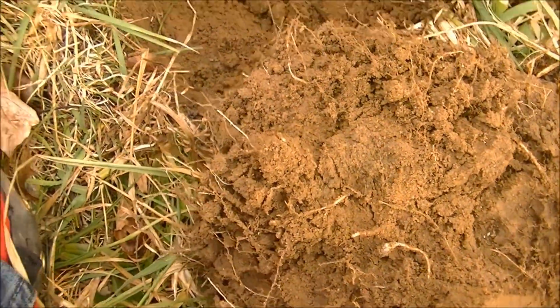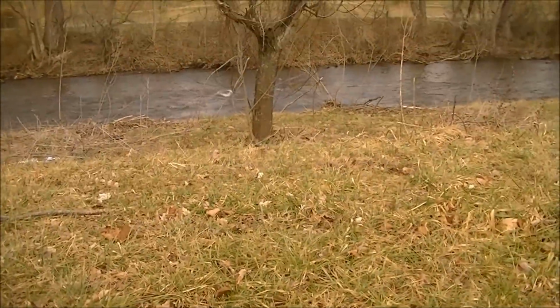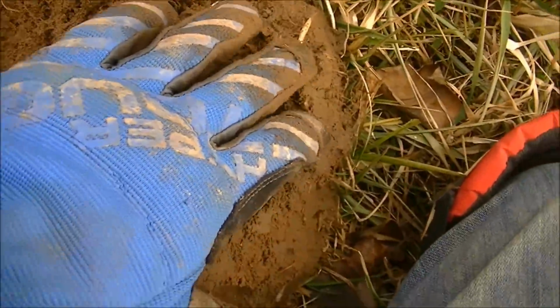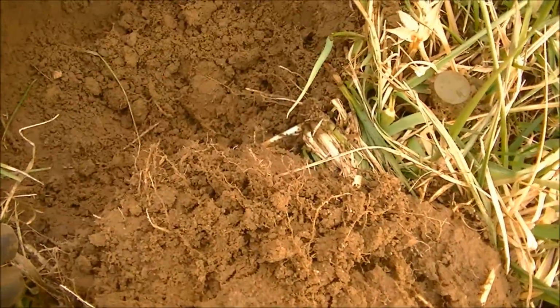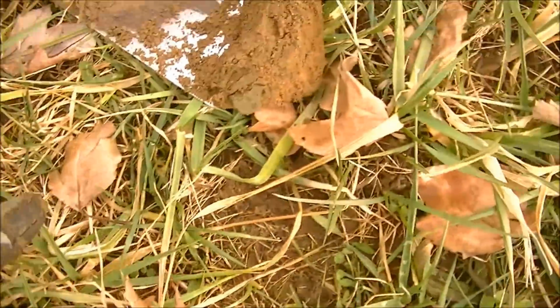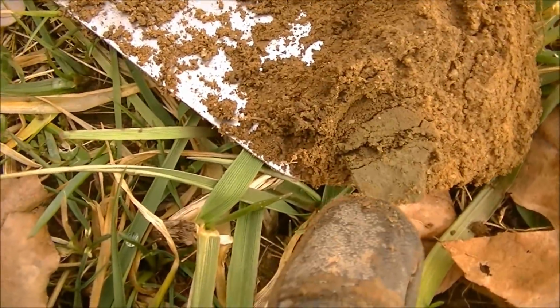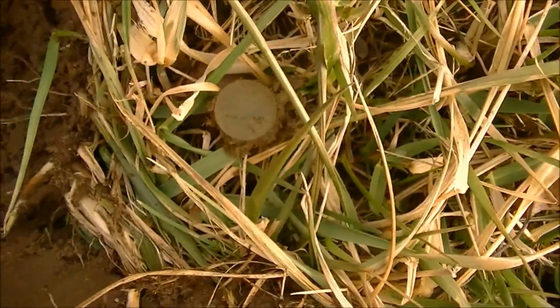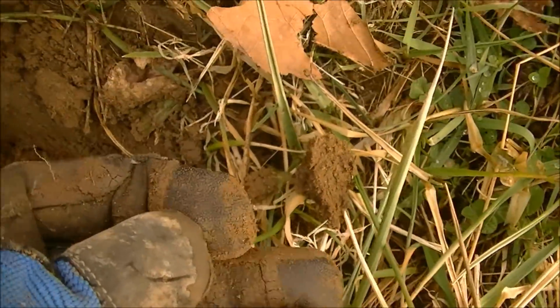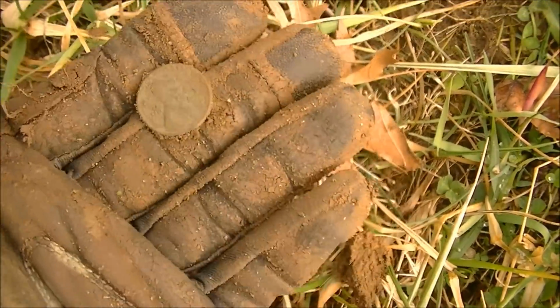I'm trying to block the wind. It really picked up, but here I am, right down by the river, and it's still partially frozen on this side. Had a nice coin tone. I put my shovel in and flicked up, couldn't find the signal in the hole. I looked at the base of my shovel and saw the imprint of the coin, and here it flicked out right on this little clod. So I don't know if it's going to be old, but it looks high relief, so it's going to be at least pre-1969.